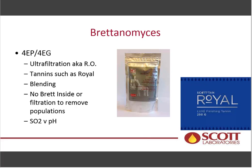You can use tannins to mask the perception of these, such as we have a tannin called Royal that we found that on a consistent basis, if you have wines that have Brett, it can reduce the perceptibility of these compounds. Also blending, right? So this is, again, changing the matrix, where you take a wine that maybe is very fruity or maybe very oaky, and blend it with one that has the Brett problem, and you can reduce the perceptibility of this.